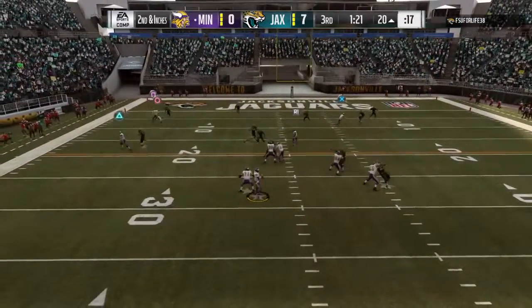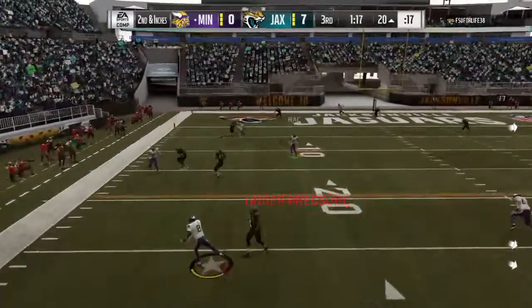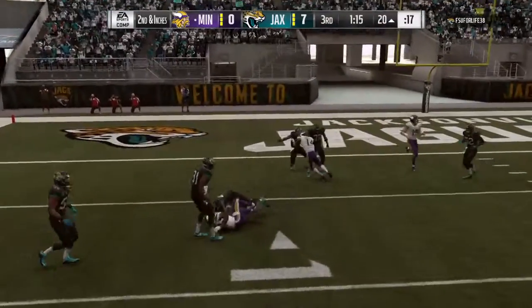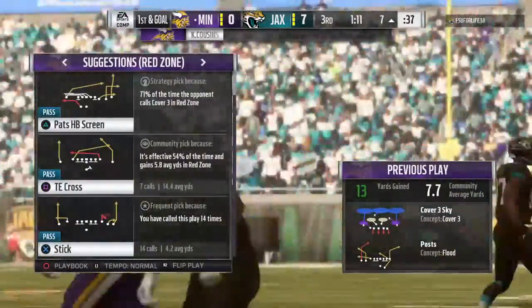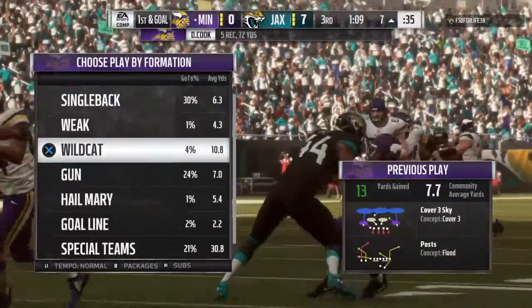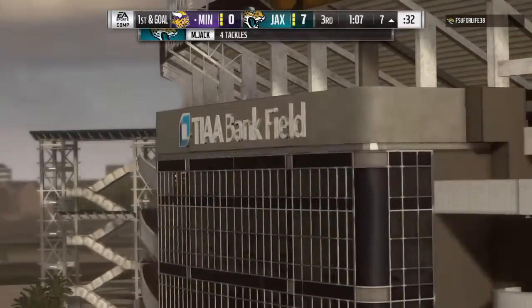Cousins now on 2nd down. Steps away to his left. Throw left side complete. That's Cook. And brought down, but not before they get it inside the 10 to the 7. A solid pickup of 13 sets him up 1st and goal.